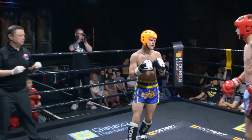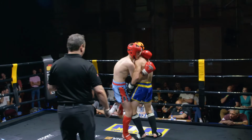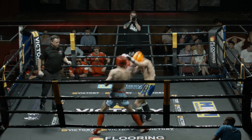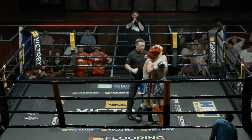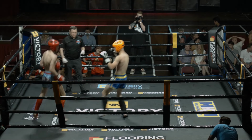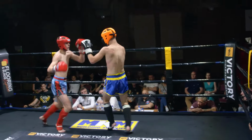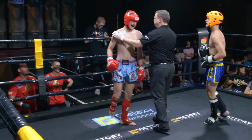Better round from Hammond so far. Not too much between them. The determination's doing him well, isn't it? It is, and Alfie's not as slick this round. No, his timing's out a little bit, isn't it? Yeah, he's not finding the range that he was in the first round, is he, Alfie? But obviously, that could be Hammond not giving him the range. Has he got two? Ooh, nice great knee. That's the curse of the commentator right there.